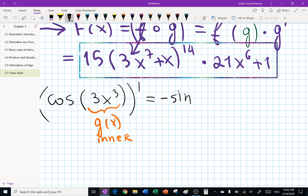Now what's important? Copy. Yes, good job. You guys are already getting it. Copy. Let me use a different color. 3x cubed. Do not touch it. I want to write down, do not touch it yet. Remember this. Do not touch it yet. Now you're done with the outside piece.